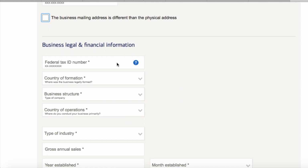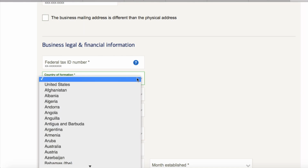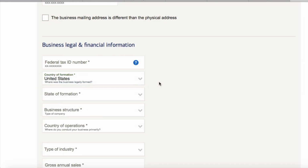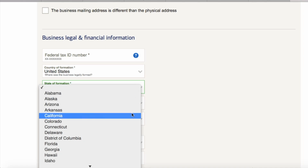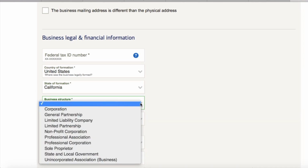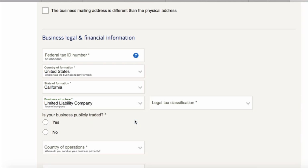They're going to want your federal tax ID number, which is pretty much your EIN number. So if you guys didn't know, that's what that is. Then they want country information, which is United States. What you guys are going to put, that you are from the United States. They're also going to want the same thing for states, so put whatever state that you are in.